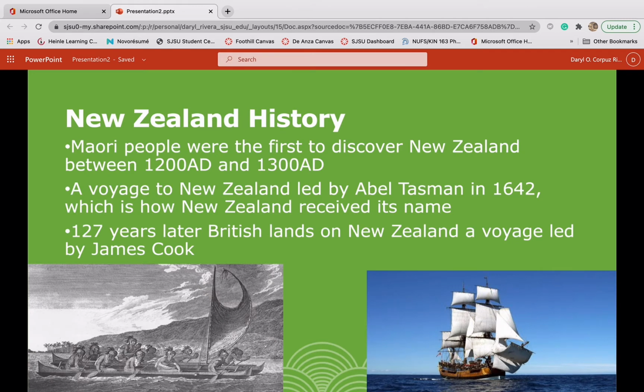The Maori people were the first to discover and live on New Zealand, between 1200 AD and 1300 AD. The next voyage was led by Abel Tasman in 1642, who was a Dutchman and actually gave New Zealand its name. 127 years later, the British landed on New Zealand, led by James Cook, and they were the first Europeans to settle on New Zealand, compared to Abel Tasman, who was the first European, a Dutchman, to discover New Zealand.